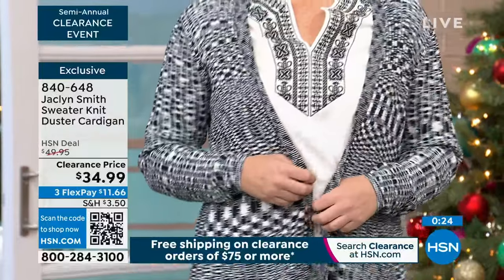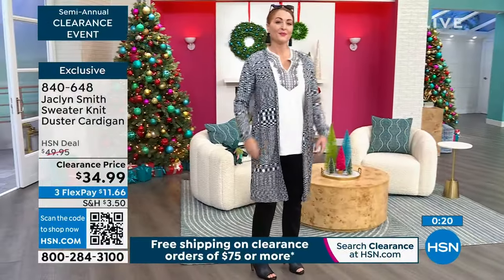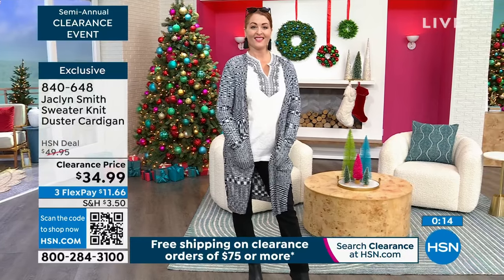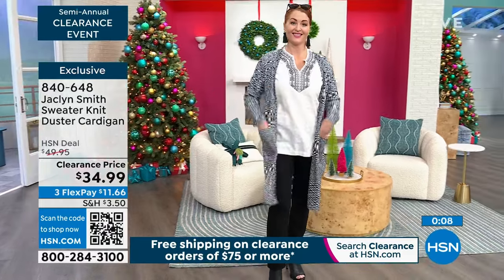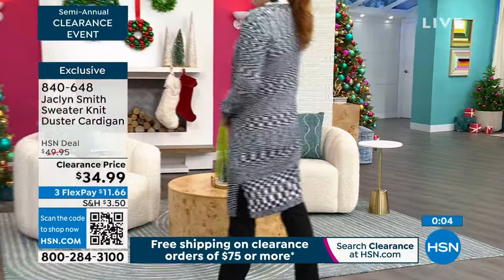I put that black space dye over the white denim. Can you guys see that? So I took that crop denim. If you took advantage of the crop denim, go ahead and take advantage of this too. It looks so good together. Even at $50, it was a steal when you feel how soft. It's not itchy, scratchy. It's not going to pill or fade in the wash. But at $34.99, add it onto your order.